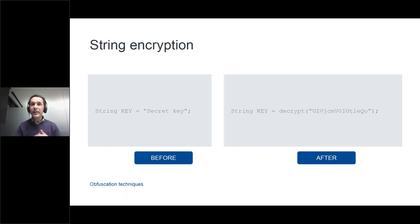A next step in protection would be string encryption, where your code typically contains lots of strings, and they might be fairly harmless messages or something. They might be API keys, or they might be URLs, something that's more sensitive, not exactly top secret, but something that you might not want to show to curious eyes. And the solution there is to encrypt these strings so that they can be decrypted again at runtime.